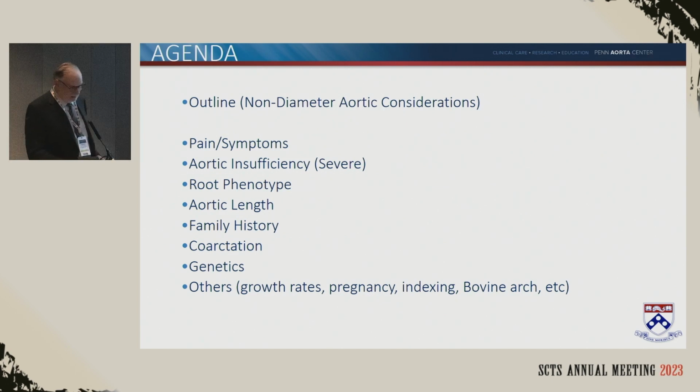Okay, so the outline is pain or symptoms, aortic insufficiency, root phenotypes, aortic length, family history, coarctation, genetics. There are some others that I just didn't have a chance to get through, which is growth rates, pregnancy, indexing, which is really kind of a diameter thing, so it's in the middle, bovine arch. And then there's two that at the very end, I just want to say quickly about, which is bicuspid valve and diabetes, which actually are maybe protective against dissection and rupture risk size for size, which is an interesting concept as well.